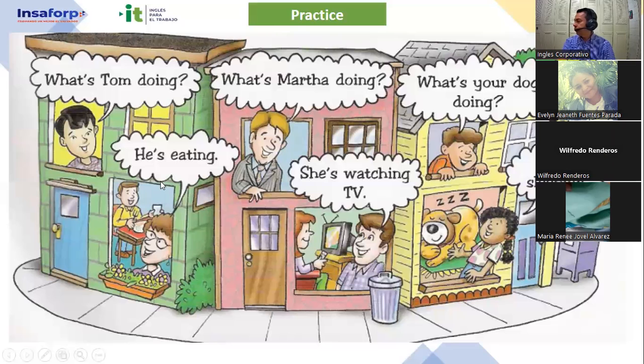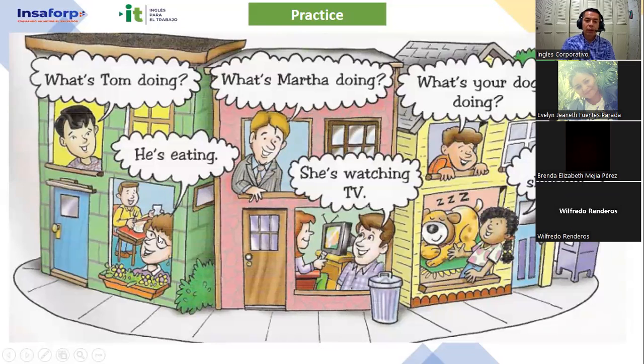What's Martha doing? She's watching TV. What's your dog doing? It's sleeping. The dog is sleeping, right? Okay. These are some examples of the use of the present continuous, describing some action, right? Do you have questions about this? No questions. Okay, continue.